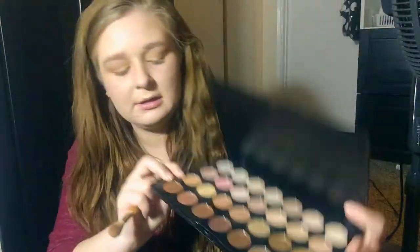It's a really good palette. You could do a lot of looks with this, and it's just really pretty colors, and for $5, you can't really beat that. It's a good eyeshadow palette, and the shadows feel like butter, guys. Like when you put your fingers in them, it feels so nice.